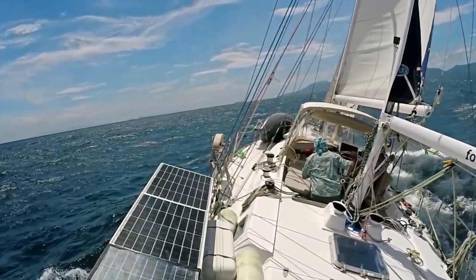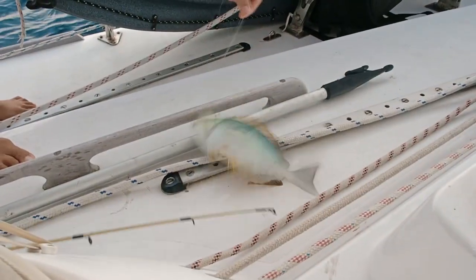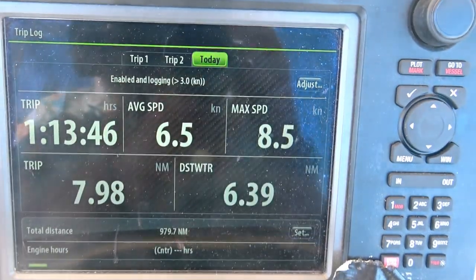We've got some pretty strong easterlies predicted for the next few days. It's done quite well from the boat point of view. Wow, he looks tasty. So we're anticipating a pretty fast sail down to the Butang Islands. Do we need to make a move? Because I've got to get a plane. Kill it.